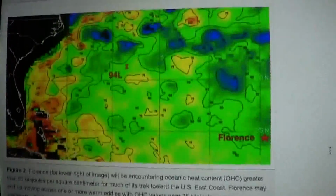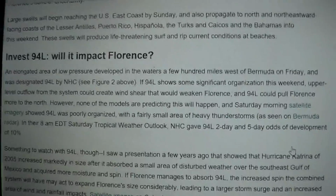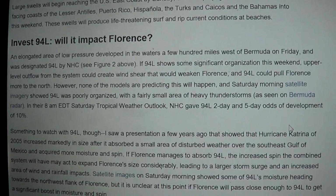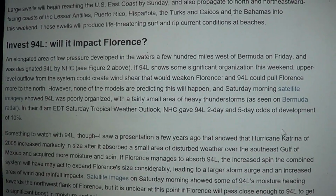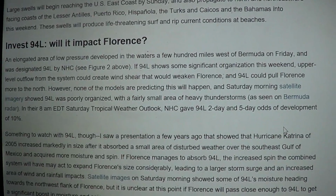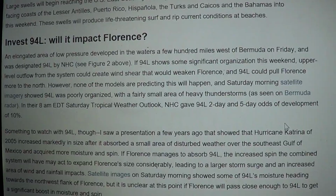Invest 94L, that's our little area of disturbed weather in between Florence and the east coast of the USA. Will it impact Florence? An elongated area of low pressure developed in the waters a few hundred miles west of Bermuda on Friday and was designated 94L by the National Hurricane Center. If 94L shows some significant organization this weekend, upper level outflow from the system could create wind shear that would weaken Florence, and 94L could pull Florence more to the north. However, none of the models are predicting this will happen.